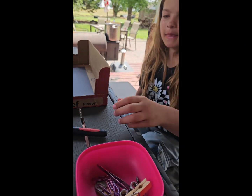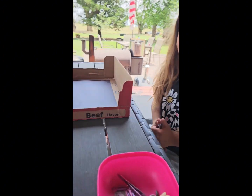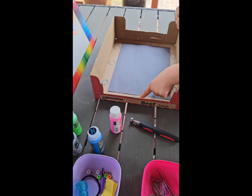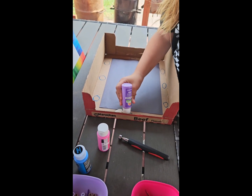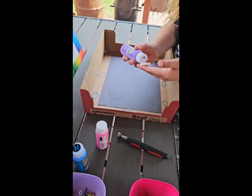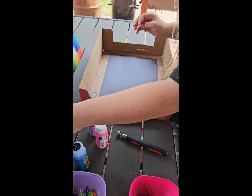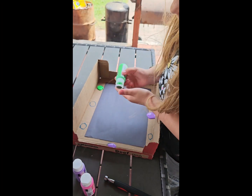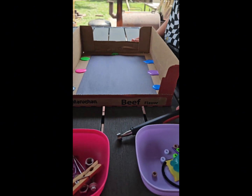Okay, now we're going to demonstrate our magnet art project. This is my adorable 10-year-old little helper over here. Go ahead, you can pick your colors. Go ahead and place them in there on the dots. I figured with little ones that helps give them some direction on where to put the paint. Okay, she's got her paint on.